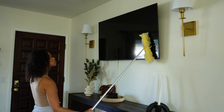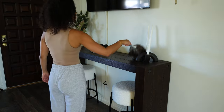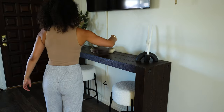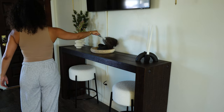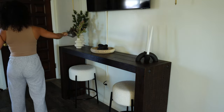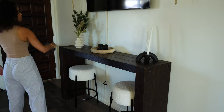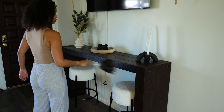I don't know about you guys, but dust gives me really bad allergies, so I try to make sure that I dust every single week. I dust my countertops and my TV, everything that is a decor item in my house. I try to dust because I don't want my tenants to get allergies, and I also get really bad allergies myself.